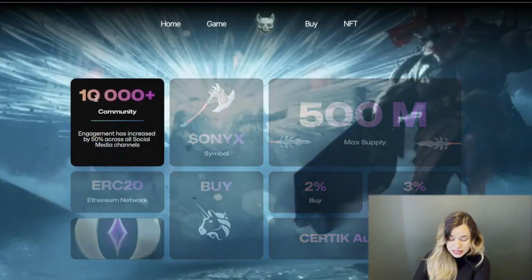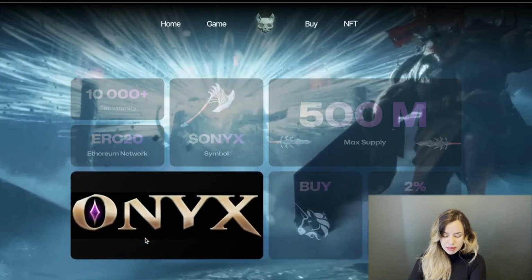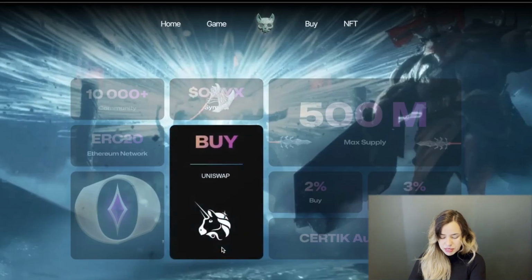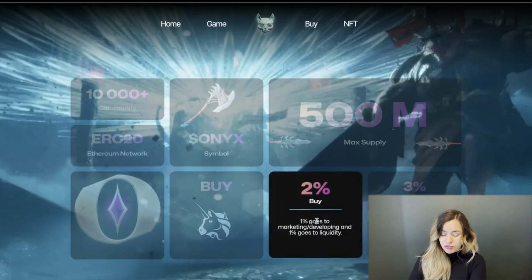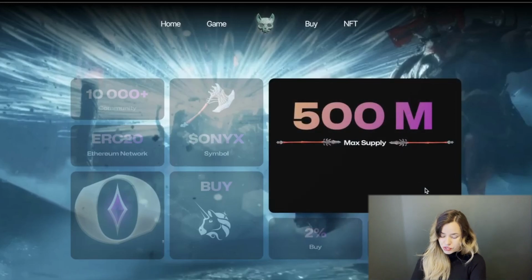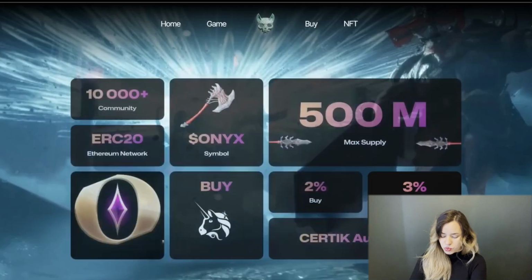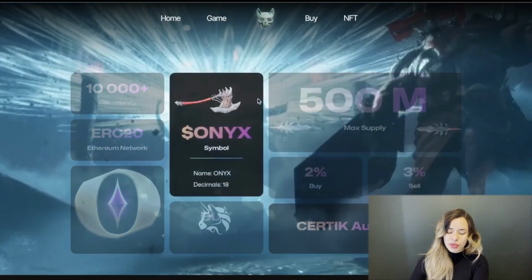So you've got a community. You've got where you can find it on Etherscan, a little bit about their symbol, the decimals. You can buy it on Uniswap. The maximum supply is going to be 500 million. A buy tax of 2%, so 1% goes to marketing and development, and 1% goes to liquidity, and a 3% tax for sale, so 2% goes to marketing and development, and 1% goes to liquidity. And then you've got the Certik audit that, of course, you can click on. We already went through all that.